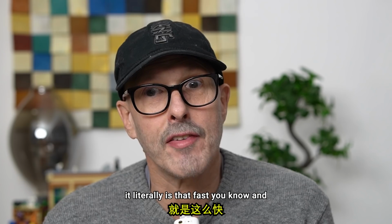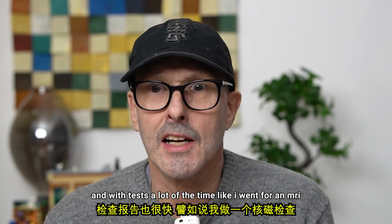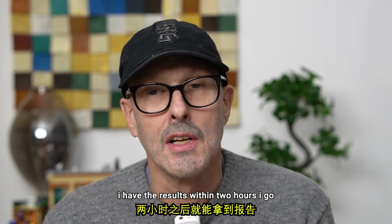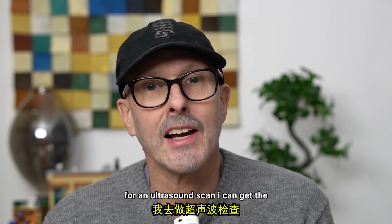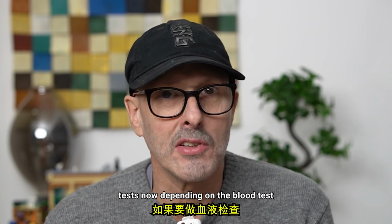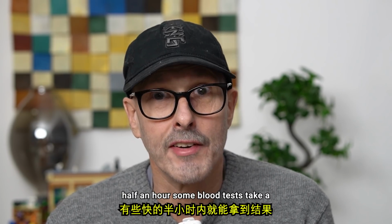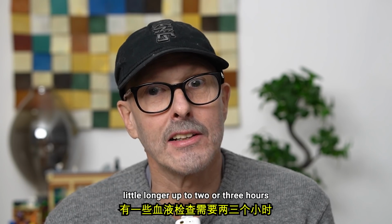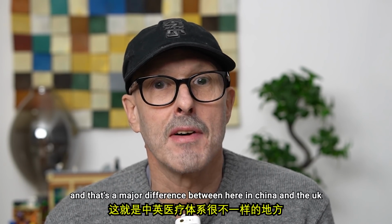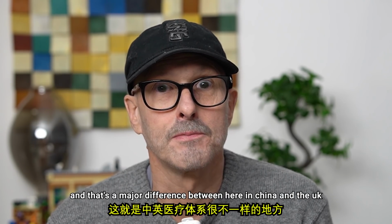It literally is that fast, and with tests, a lot of the time, like I went for an MRI, I have the results within 2 hours. I go for an ultrasound scan, I can get the result within an hour. I can have blood tests. Now, depending on the blood test, you can get your results as quick as half an hour. Some blood tests take a little longer, up to 2 or 3 hours, but it is very, very fast. And that's a major difference between here in China and the UK.